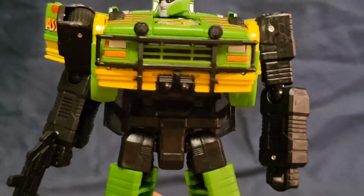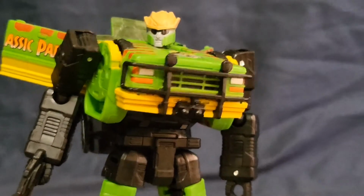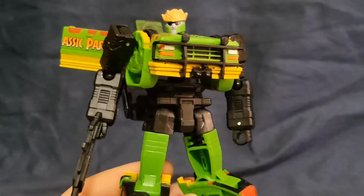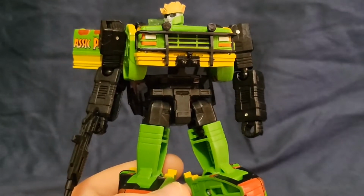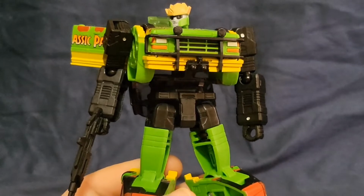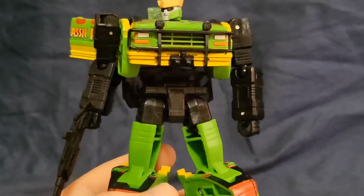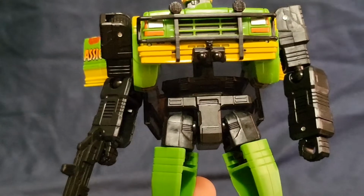The limbs are completely black for the arms, no paint whatsoever, and that's a shame, but it is nice color breakup, to be honest, because there's a lot of green on here. So if the arms were just green, it would look very much like Drag Strip, kind of just too monochromatic, which works for some characters, but you need some accent paint. I still would have liked to see some green accent paint or maybe red accent paint on the arms, but I digress. Here we have him in the waist section.